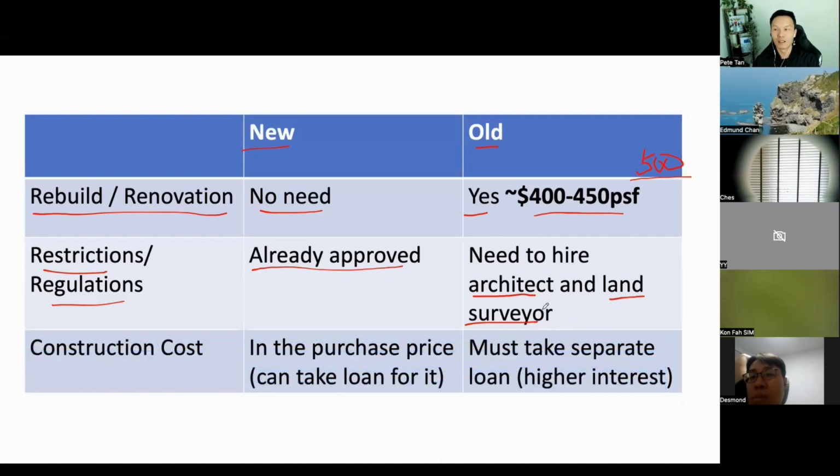Third one, construction cost. The construction cost for the new one will already be in the purchase price, which is good. You don't need to worry about forking out a lot more later to reconstruct, and you can take a loan for it since it's part of the purchase price. Now, for the old one, can we take a loan for construction? I think Prem was asking that, right? The answer is yes. You can take a construction loan.